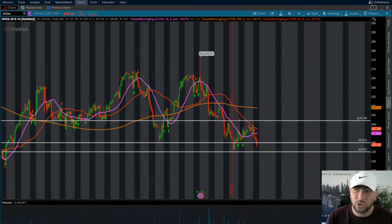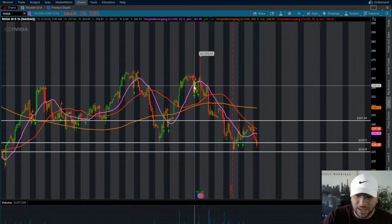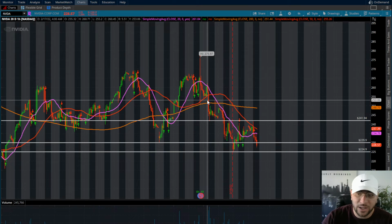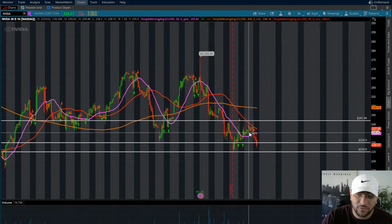So with that being said, if we just take a look at the 1 hour time frame here on Nvda, you can see that when we lost this 20-day moving average, the 20 SMA, going back here to last Wednesday and Thursday, we have only reclaimed it one time and lost that area. So yes, we did have a massive sell-off here, and it did provide a little bit of a relief bounce.